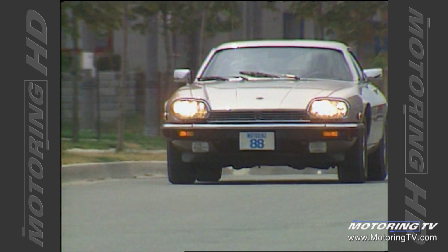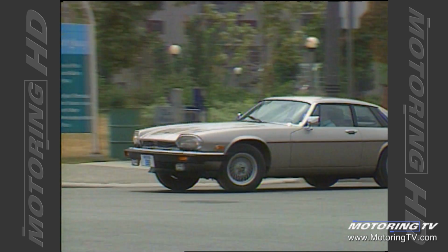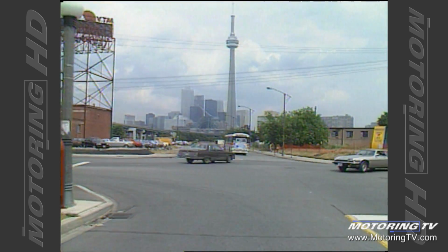Jaguar is not a company to go changing things willy-nilly. If they've got something good, they stick with it. That's witnessed by the fact that the V12 was first introduced around 1971, so it's a fairly ancient engine, although when you drive it on the road and the performance and everything else, you'd never know it.